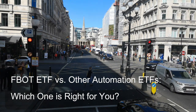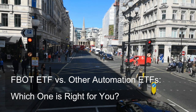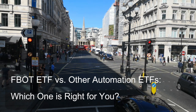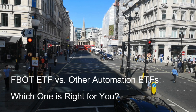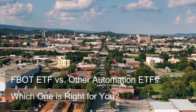We'll be exploring the benefits and risks of FBOT, comparing it to other automation ETFs, and discussing how it might fit within a professional investor's portfolio. So, whether you're a seasoned investor or just starting out, stick around to learn everything you need to know about FBOT ETF. Question 1.